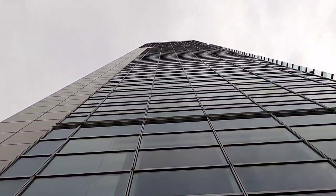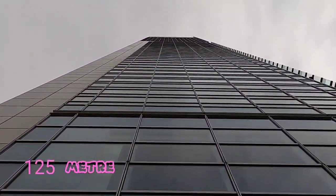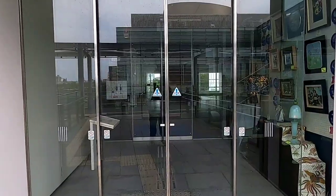At a height of 125 meters, this is the tallest building along the Japan sea coast.